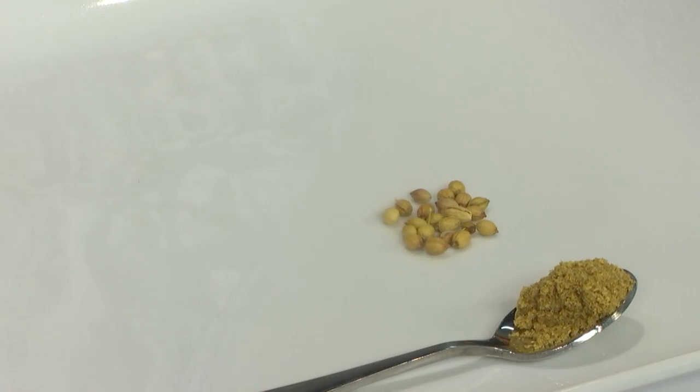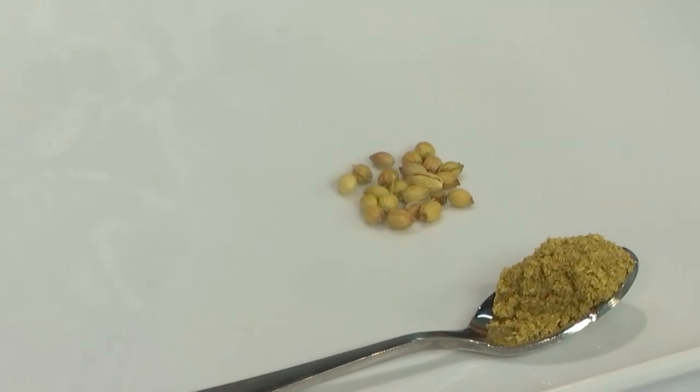Coriander powder. Coriander seeds have an unpleasant texture, so Indian cooks use these in crushed or powdered form. I recommend buying powder form, but you're most welcome to buy seeds and grind them at home.